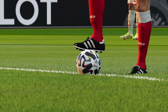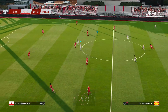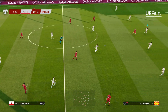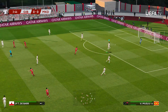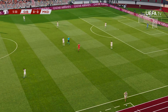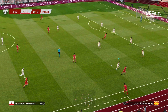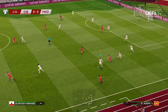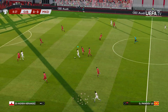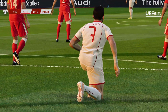So our UEFA Nations League ball. We are underway from the Victoria Stadium in Gibraltar. Out. Alioski, ooh, misses it. Unforced error there. And Gibraltar. And the throw, North Macedonia take it back. And Pandev, Genoa, sends it into cross to Trikovsky. The shot is wide of the target in the 10th minute.